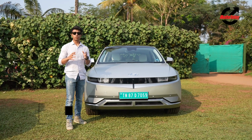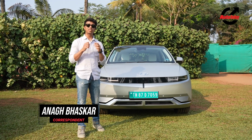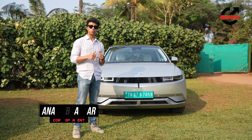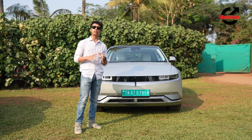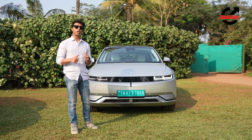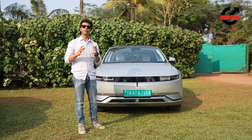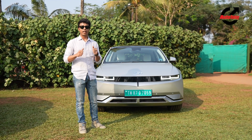EVs are the rage in India today, with a new one launching almost every month. We have new luxury EVs and new budget ones as well. But the space between the entry-level ones and the ones that cost over a crore is a bit empty. So Hyundai has launched this, which is the Ioniq 5. It costs 44.95 lakhs.